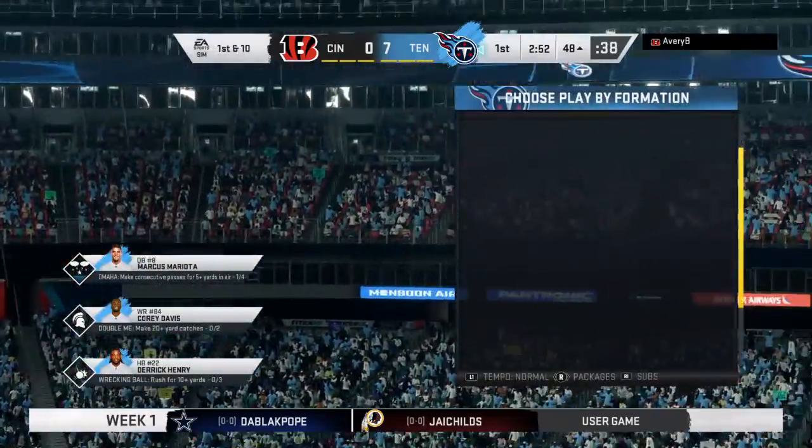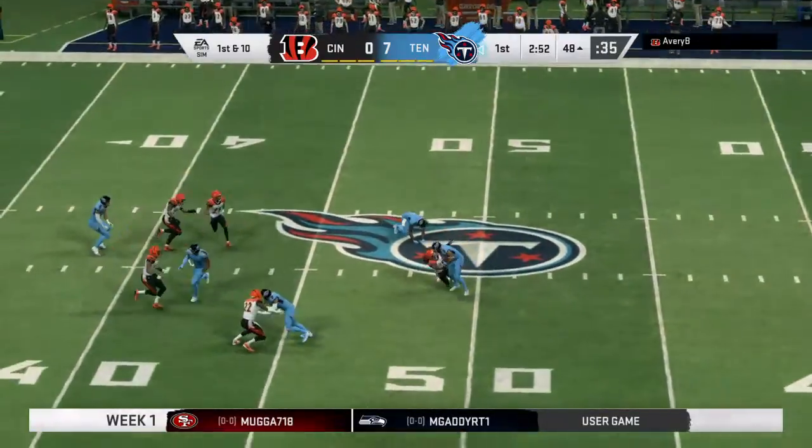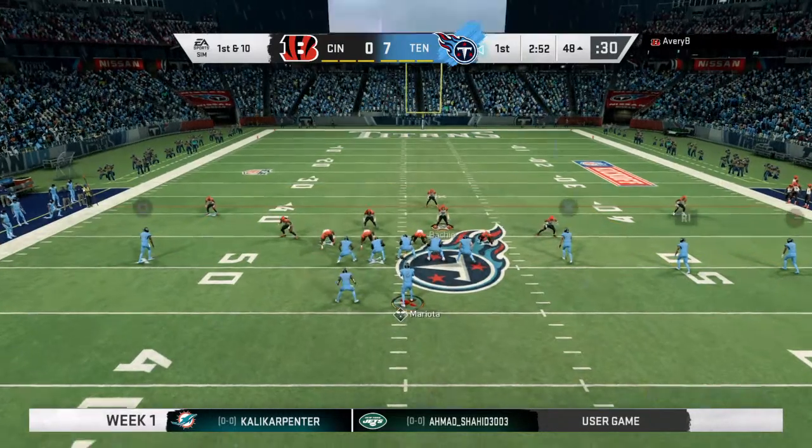Let's go, boys. Let's go. The Titans take over 1st and 10 at the 48-yard line. Use the mic. I'm trying to collect.